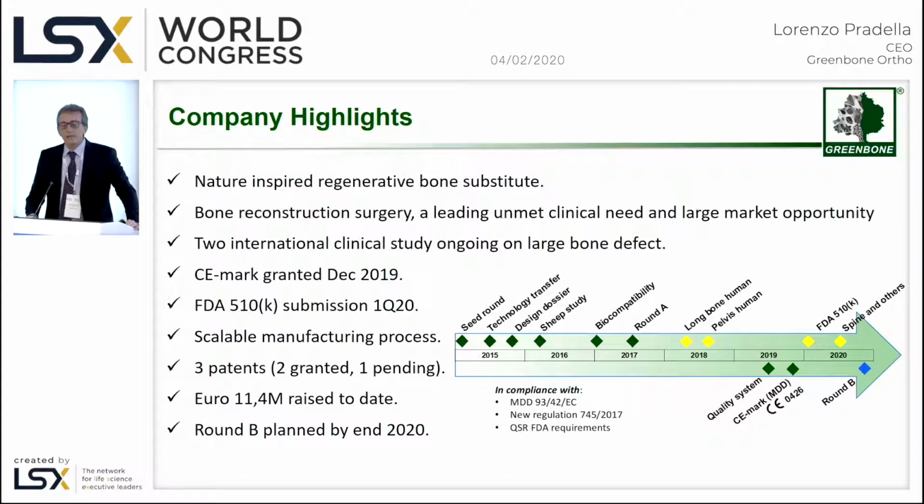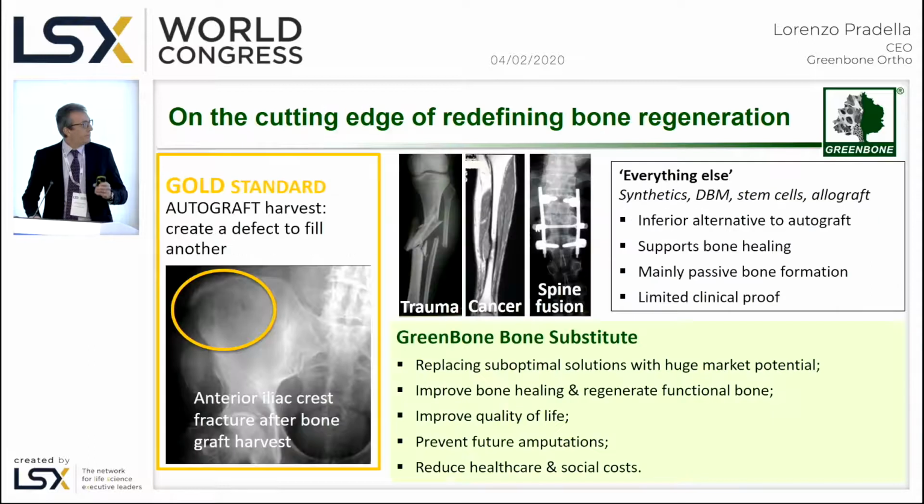In addition to that, we have 2 clinical studies ongoing that I'm going to describe shortly, and we have raised so far, through a seed and round A, 11.4 million euro, and we are preparing for a round B to be closed by the end of the year, with targets in mind and activities to be performed that, again, I will show you later on.